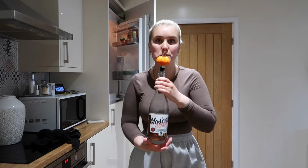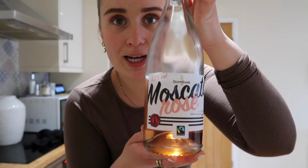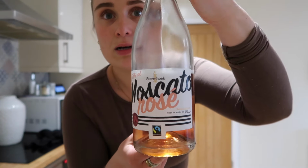I'm just gonna put Coops to bed now. I've poured myself a lovely glass of wine, my favourite. Let me show you actually. Literally the nicest wine. We get it from the Co-op. This is what it looks like. Absolutely gorgeous. It's like a fizzy rosé, so nice.